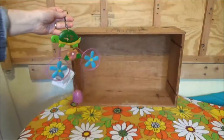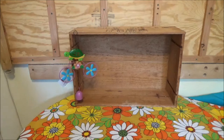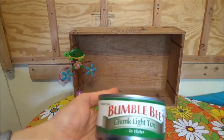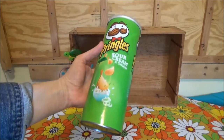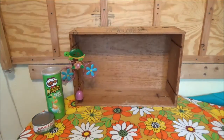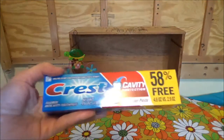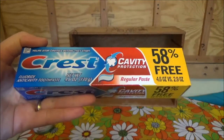He is so cute. I love turtles. So springy. I could not turn that little guy down. A couple of boring things to get out of the way. They had tuna. I picked some up. I was hungry after all my shopping, so I got some Pringles. And another boring item, although I guess it's semi-exciting that it was much larger than the usual size, so that was good.